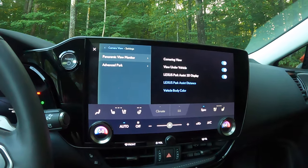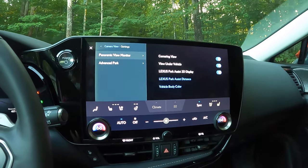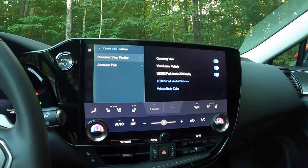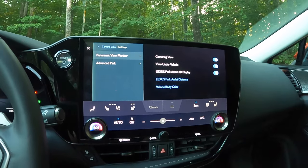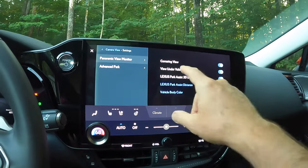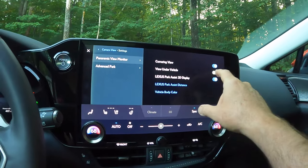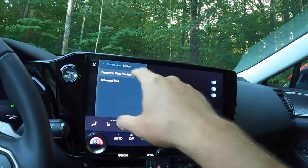By the time I get so old I can't park the car by myself, I shouldn't be driving anymore. That's my view. But that'll all change, you know. It'll get better and better, and pretty soon it's just going to be ridiculously good. So, view under vehicle. Now this is one of my favorites right there. And let's go back there.